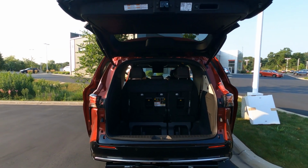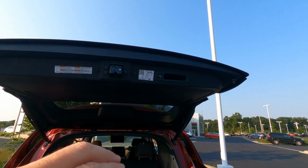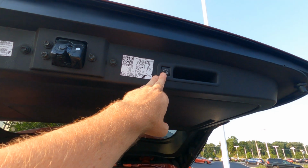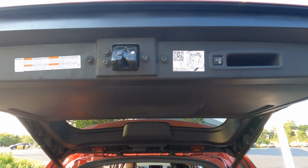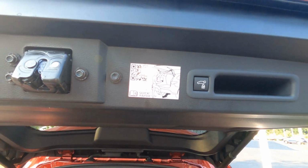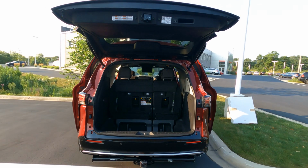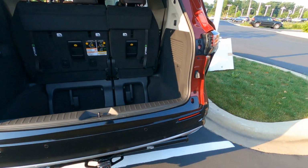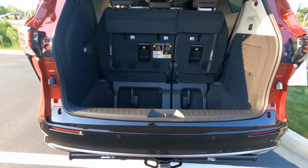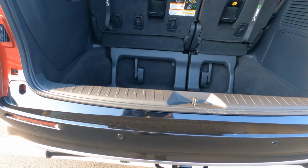Okay, so diving into the hatch on the Platinum. This is a power lift gate. You can use your remote key fob. There's a button here. There's also one on the door handle itself. And then it does have the rapid kick to be able to open and close that tailgate if your hands are full. This is the Platinum, so the bumper cover is going to be gloss black. Of course, we have our backup parking sensors here on the bumper as well.